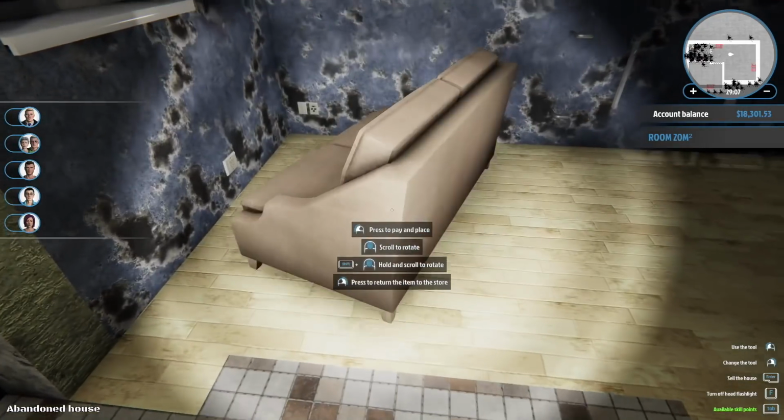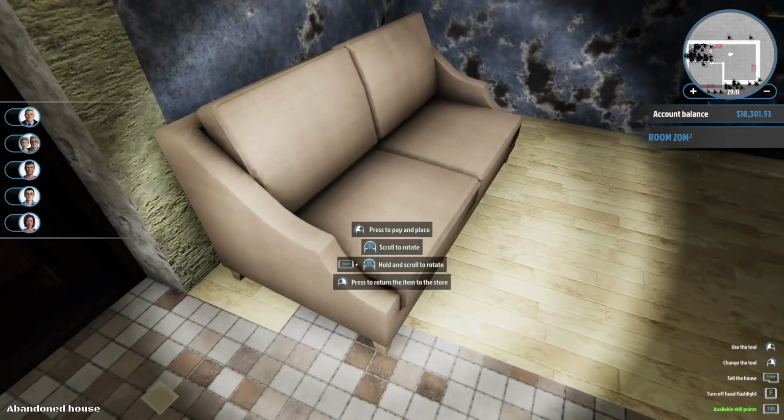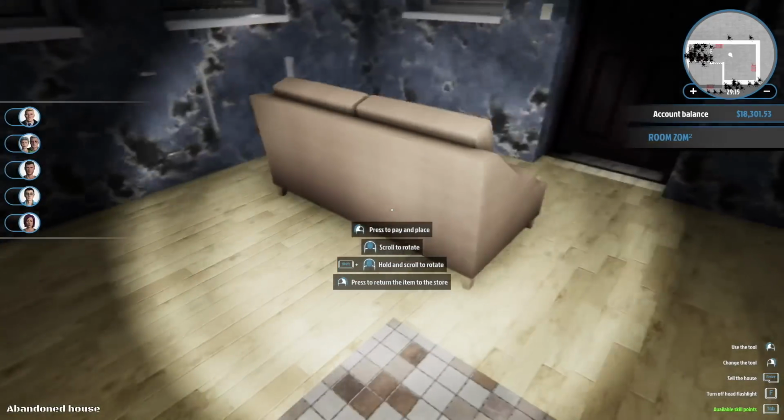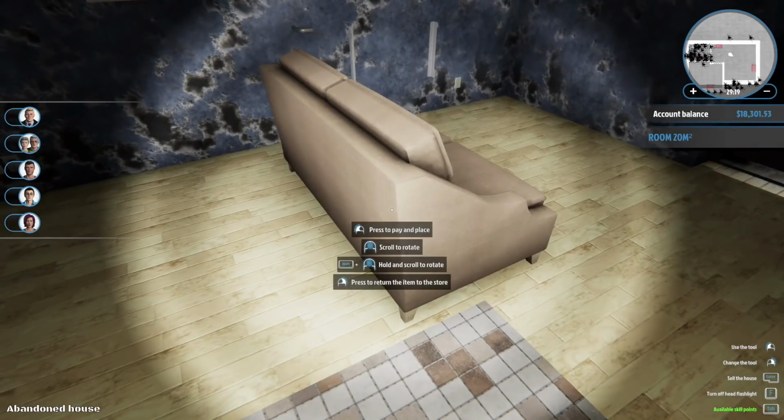Or do I put the living room back here instead? I don't like the living room back here because that means as soon as you walk in the door, it's like kitchen. Man, this house is small. This house is small, y'all.